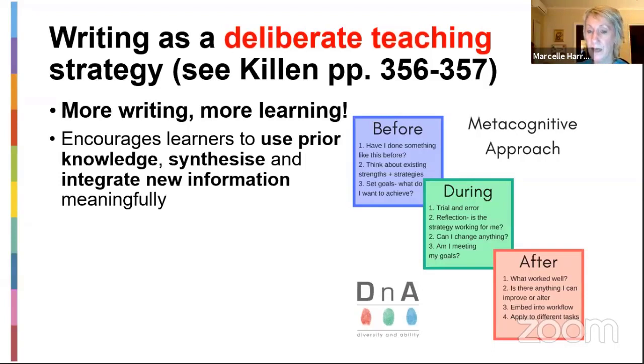All right, during the class: Is this really working? Am I really understanding? Because I knew what I did yesterday, why can't I understand today? And after the lesson, you can say, well, what worked well? I really understand this now. Why did I? What else can I do differently? So you're thinking about this all the time. But you've got to encourage them as teachers to be deliberate in thinking about the learning.